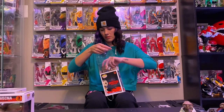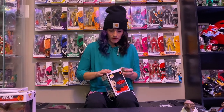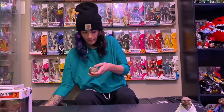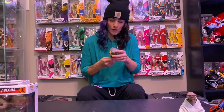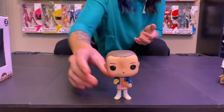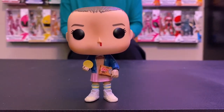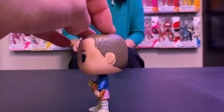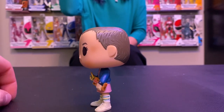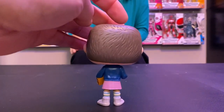But Collector A, it's a Walmart exclusive. Oh, my gosh. She doesn't care. I don't care. Oh, look, guys. Looks good, though. Looks fantastic. There is 11 with the Eggos and a nosebleed. And a nosebleed. She does look good. Yeah. Boom. I like the texture of her hair, too. Well, yeah, it definitely makes her look like a little boy. Mm-hmm. Yeah, this looks good.